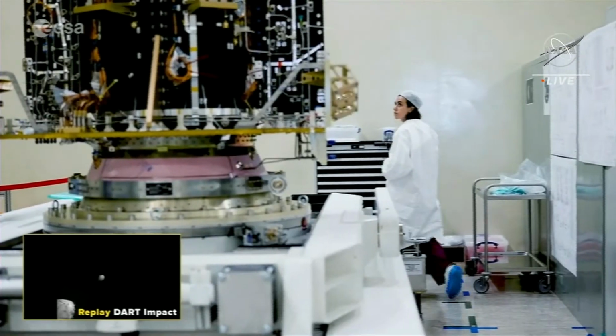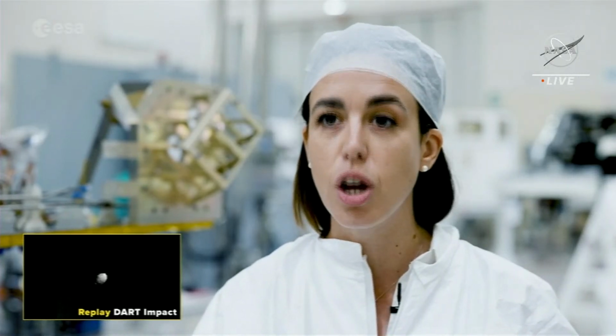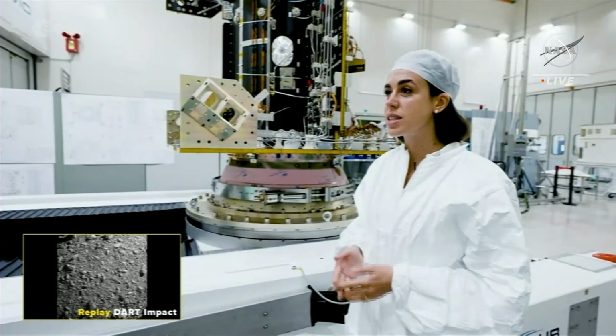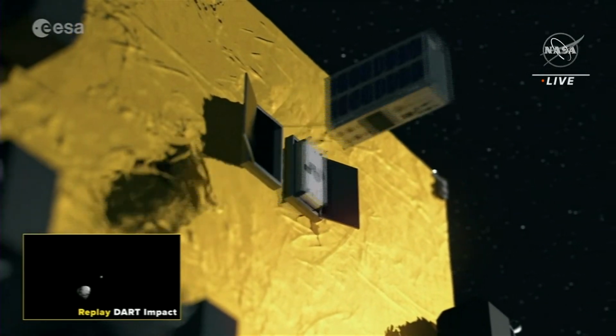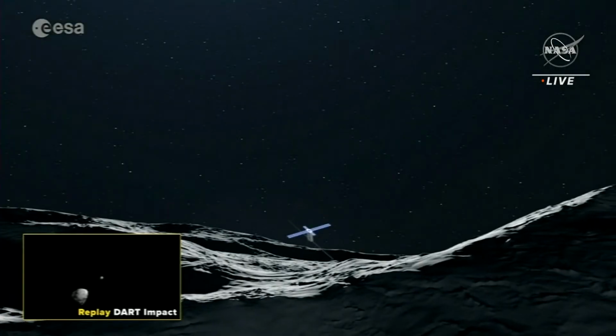The CubeSat I'm working on is Milani, which will perform spectral measurements and dust detection following the DART impact. My name is Margherita Cardi from Tevac International in Italy. We will work alongside the other CubeSat, Juventus, which will perform kind of an X-ray of the asteroid to understand the internal structure. This is going to be the first time that we have CubeSats on board an ESA spacecraft. Once we arrive there, we will be deploying the CubeSats in order to complement ESA's scientific observations, taking more risk, but also trying to have higher rewards.